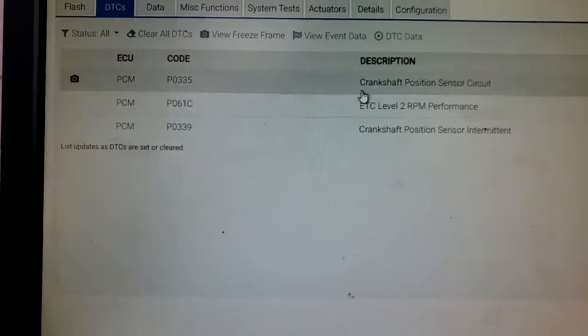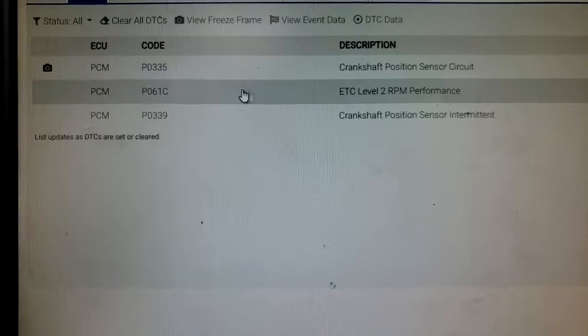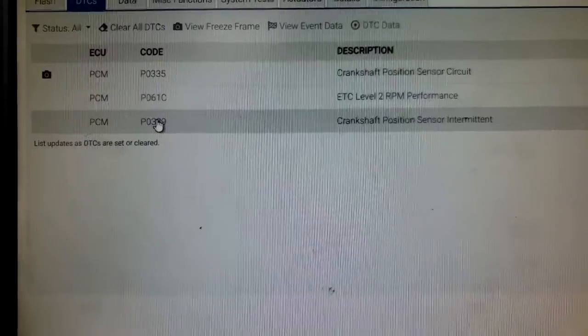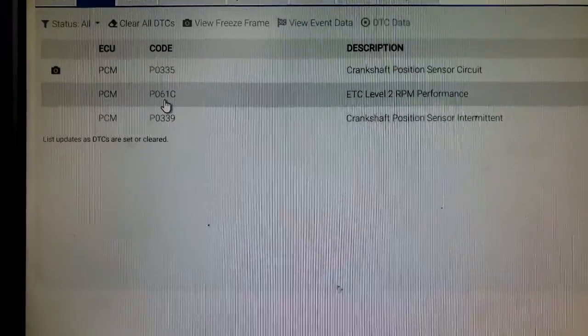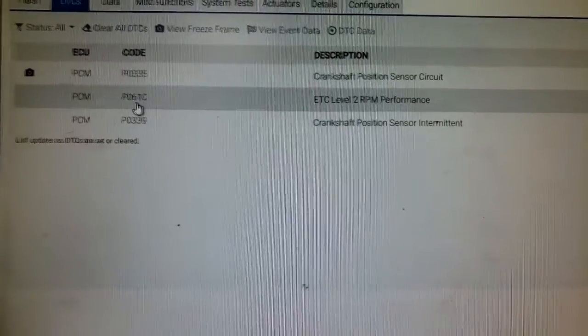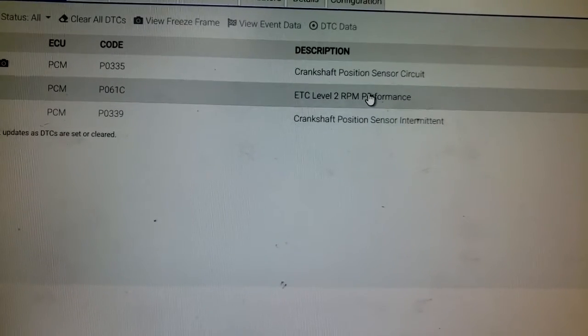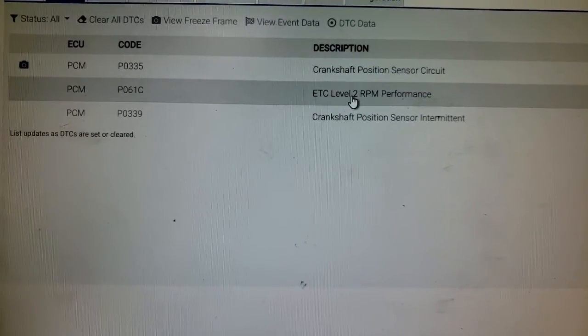All right, we're on the DTCs. As you can see, I have P0335, P0339. Those are crank sensor issues. That would definitely cause a stall out. And this P061C. Oh wow, I've never seen that code. ETC level 2 RPM performance. Electronic throttle. Is he having an idle problem?